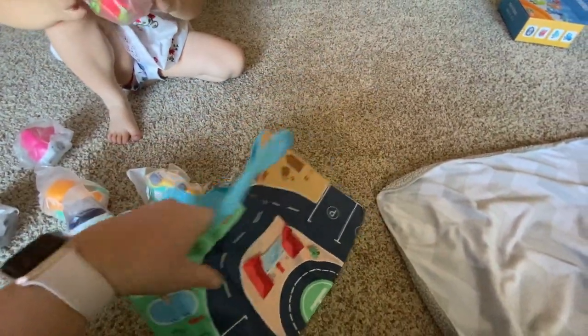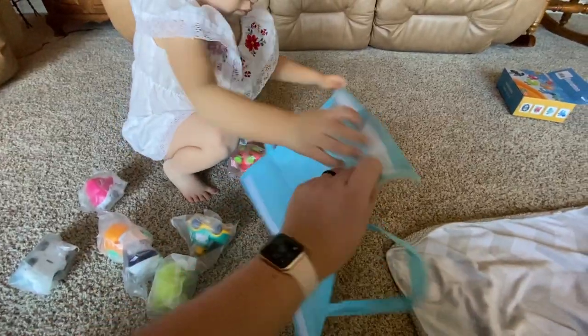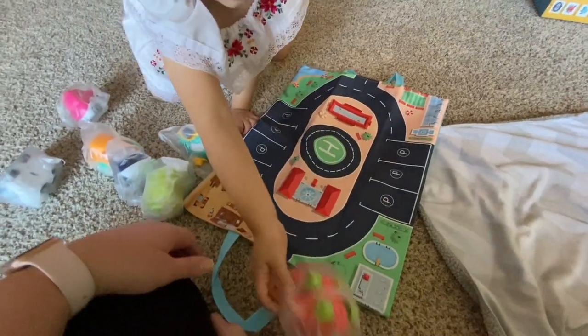A purse that can hold all the cars. And then when you're not holding the cars. Whoa! Whoa, look at that.